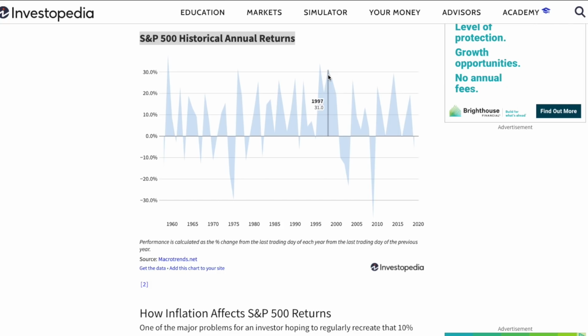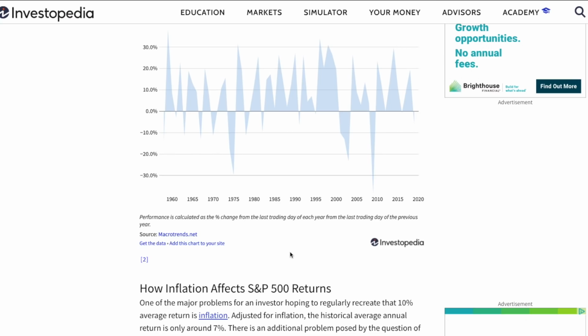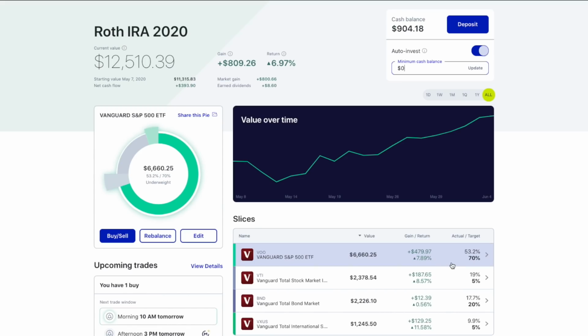In 1997, 31%. In 2013, 29.6%. Like I was saying earlier, and some years, in 2008, which was the real estate crash, we lost almost 40%. In 2002, there was the dot-com bubble, negative 23%, and so forth and so on. So you guys hopefully are getting a clearer picture of why a lot of people like to invest in the S&P 500. A lot of the people in the FIRE movement strictly invest in either an ETF like VTI or VOO. Another reason why I like to invest in the 3-fund portfolio is because I can adjust it exactly how I wanted.